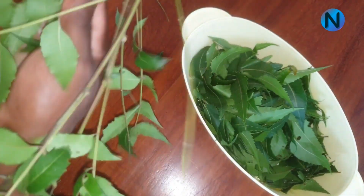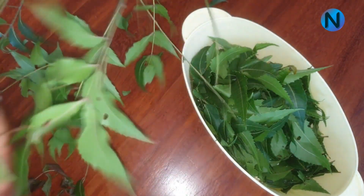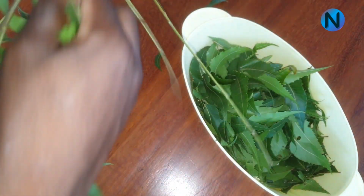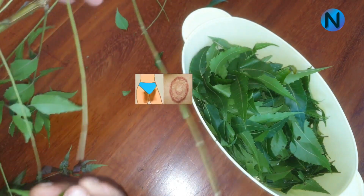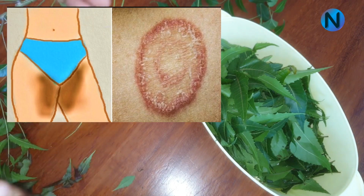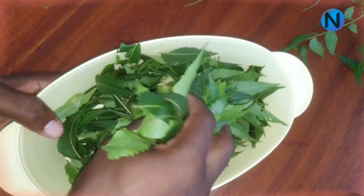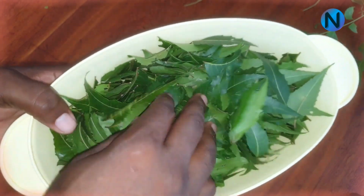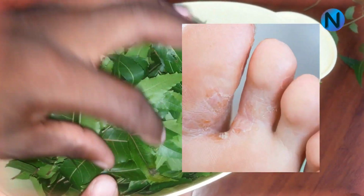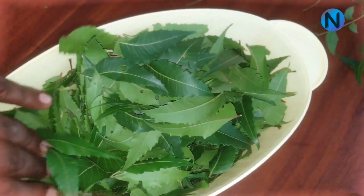Neem is also beneficial in fighting against fungal infection. Its antifungal and antibacterial properties keep the harmful bacteria and fungi at bay. Thus, it protects the skin and keeps the skin-related diseases away. They are used to treat warts as well as chicken pox. Either the paste is applied on the affected area or the person is made to bathe in neem water. It can also treat foot fungi.